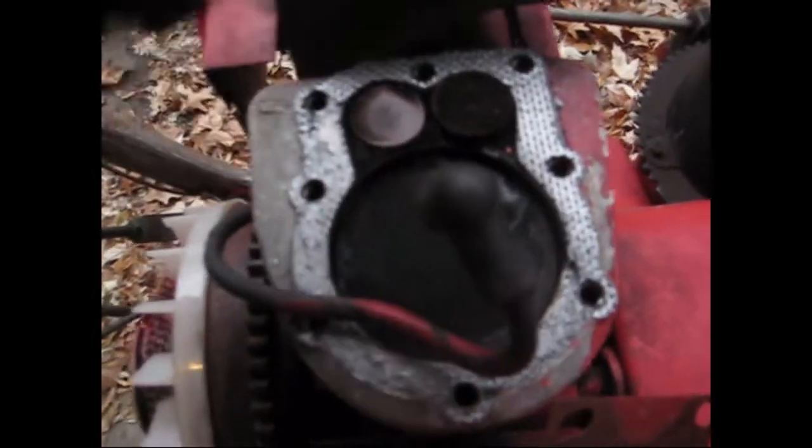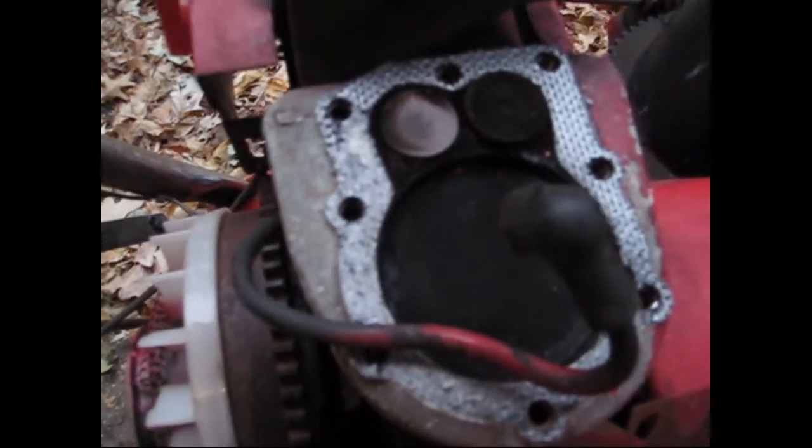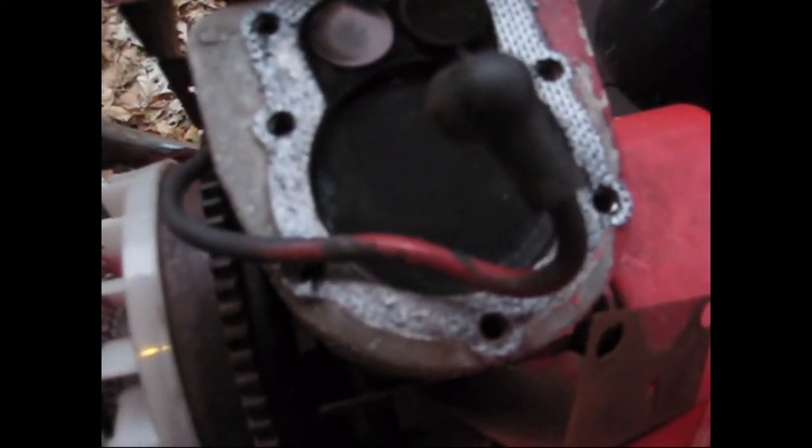So I'm going to go ahead and scrape off the rest of this old gasket, get the new gasket on. Looks like the same one. I did order a factory original part. It's like 13 bucks or something from Jack Small Engines, and we'll go ahead and put it back together.